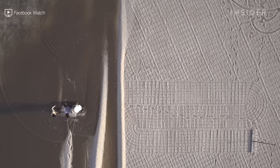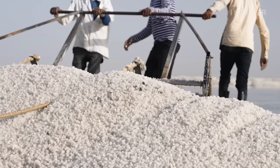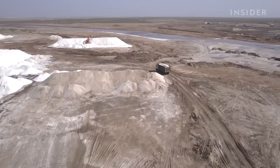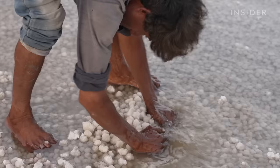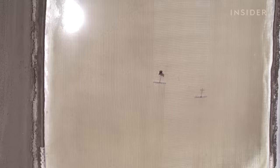India is one of the world's largest producers of salt, and a third of it comes from deep in this desert. The dry, cracked land of Little Rann of Kutch was once a seabed. Today, over 6,000 families live in this desert, farming salt by hand. They're known as the Agariyas, and they've been salt producers in this harsh environment for generations.